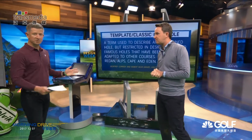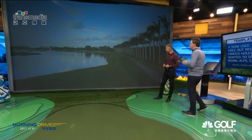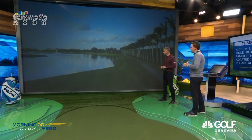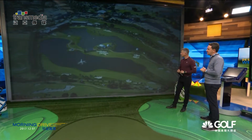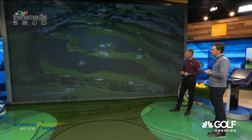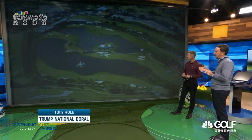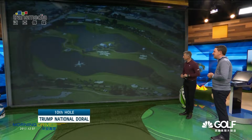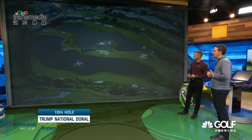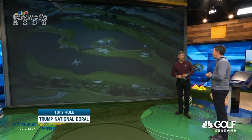Okay, a couple examples of that. Maybe we can see some big examples. Yeah, so here's a modern example of somebody taking a Cape concept that C.B. Macdonald brought over here and using it at Doral. This is Gil Hanse's redesign of Doral, and it's a hole that plays over the water, and you bite off as much as you want. It's one that a lot of golfers don't like to look at because it's a forced carry, but it's been the basis of so many great golf holes that have been built.